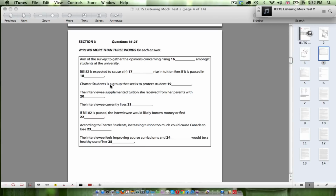Charter students is... Now turn to Section 3. Section 3. You will hear a university student interview another university student about rising tuition. First, you will have some time to look at questions 16 to 25.